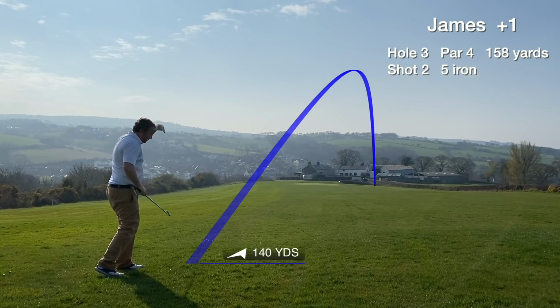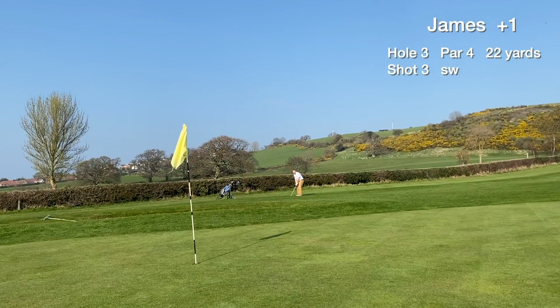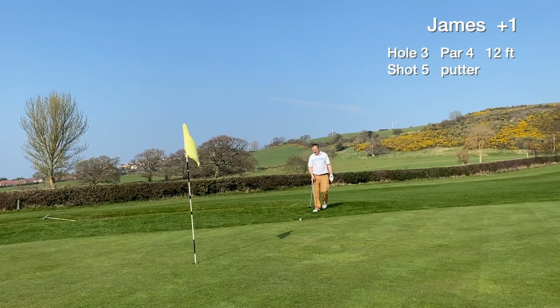but unfortunately pushed this one out to the right. Missed the green short right. So we're short-sided here. A greenside pitch over a bunker. It gets caught up in the fringe or the bunker face here. So a delicate little chip shot here. Short-sided again, and I didn't play that one well at all.